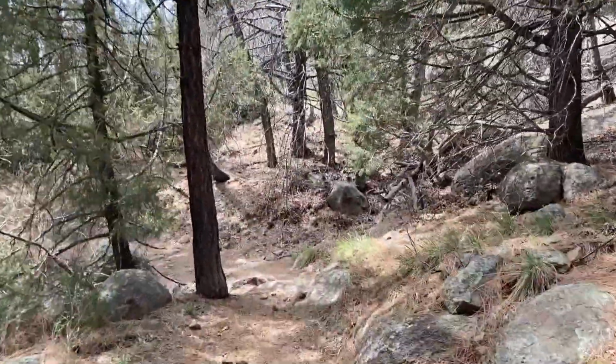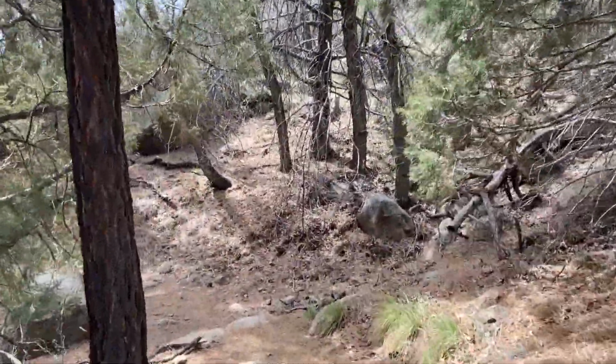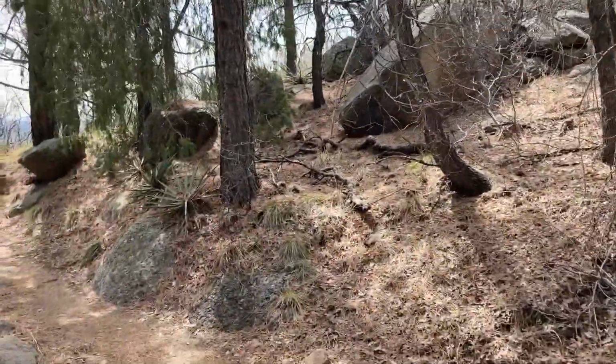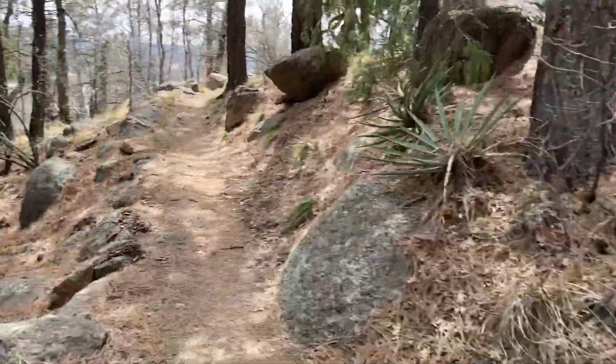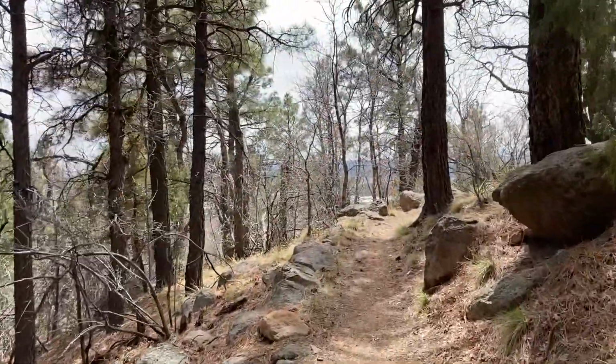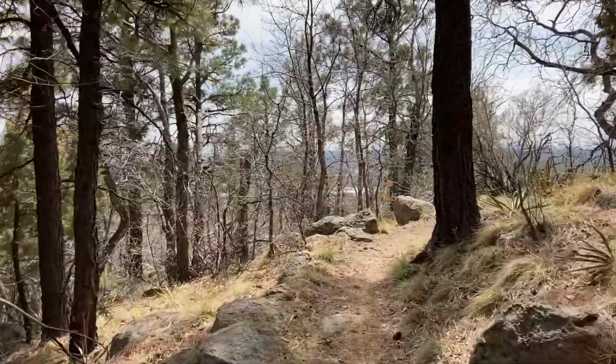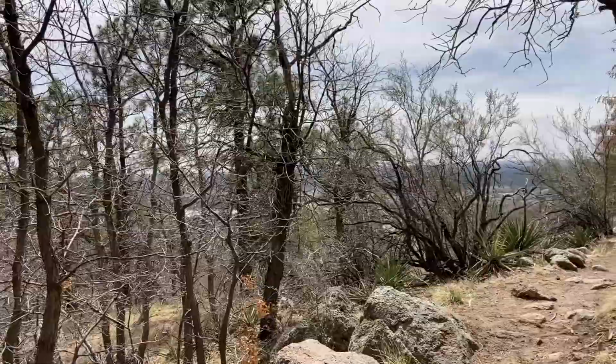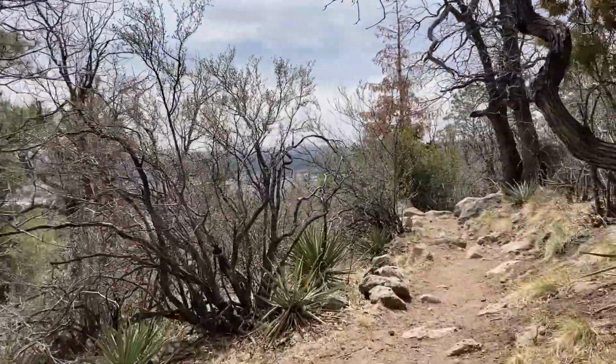But this section right here in kind of the southwest or southeast corner before we really turn is quite lovely. And there's a really nice breeze right now. In the shade, it feels delightful. So, oh yeah, there's that breeze.